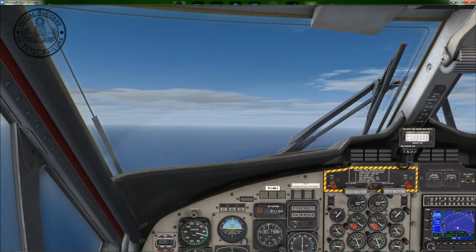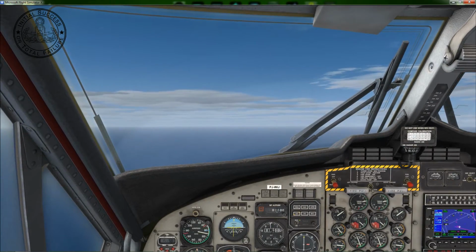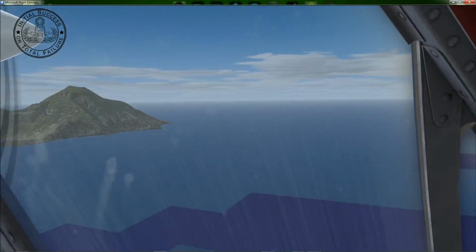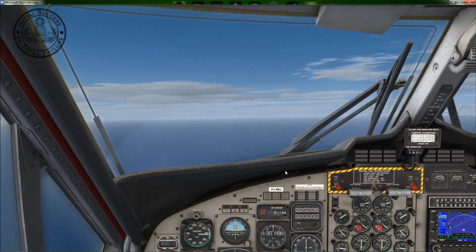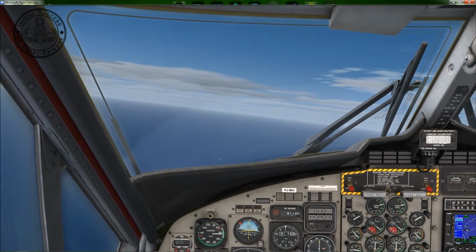Let's bring in that first flap setting now, and let's go ahead and bring those props all the way forward. I know we're a little ways out yet, but that's all right. I'm going to go ahead and take this autopilot off. And we're looking good. I like the speed right now.